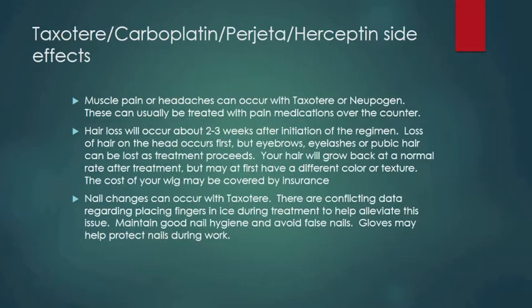Muscle pain or headaches can occur with Taxotere and Neupogen. These can usually be treated with pain medications over the counter. Hair loss will occur about 2 to 3 weeks after initiation of the regimen. Loss of hair on the head occurs first, but eyebrows, eyelashes, or pubic hair can be lost as treatment proceeds.